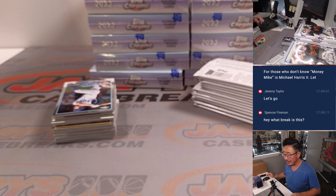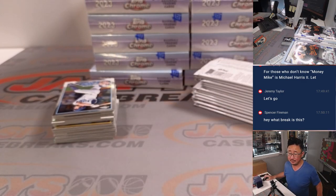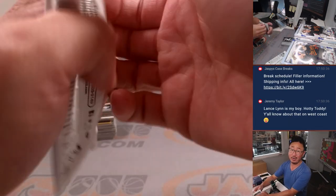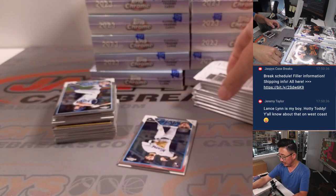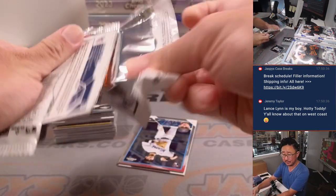Spencer, this is the dual case break. You can tell these are hobby boxes right here. Dual case break number 7. We also have a schedule that we use regularly. And Nightbot frequently drops that schedule, and I would encourage everyone to keep an eye on that schedule right there so you know what's going on. And you can see what are the other breaks lined up, if any, et cetera.